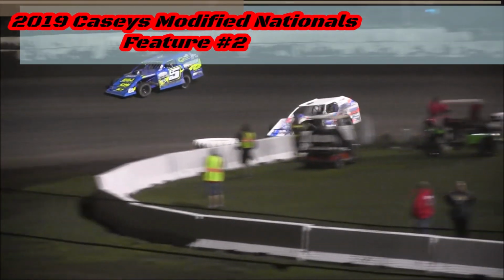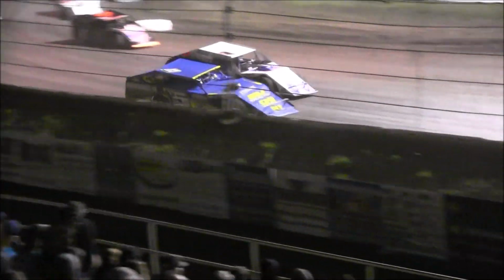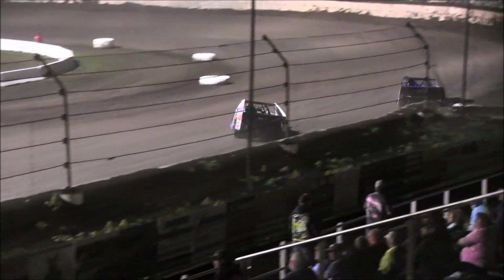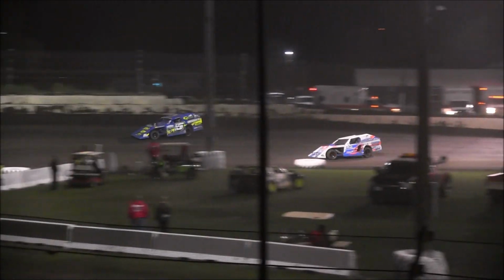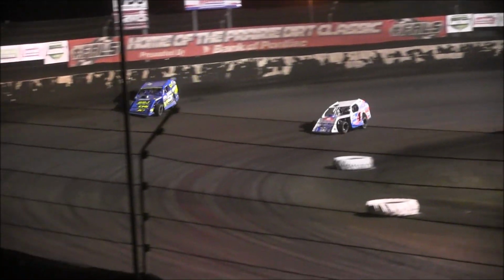Side by side up top, it's Nicely on the high side with Victor Lee. Tyler Nicely, big run on the outside, grabs a short lead. The Lincoln Leadfoot, Victor Lee, right there on the inside in second. It's Alan Weiser in third. 3 wide for the 4th spot. Kenny Wallace, Mike McKinney, and Kyle Hammer throwing jabs as they roll into turn 1.